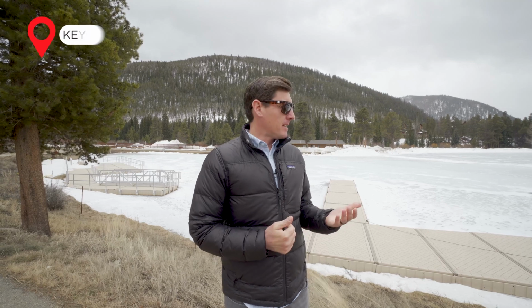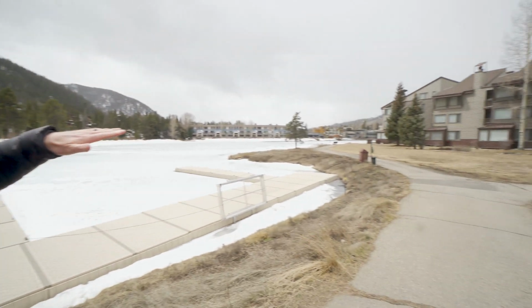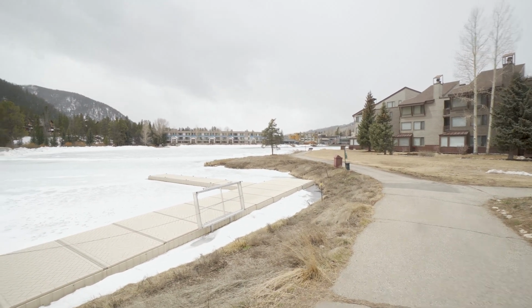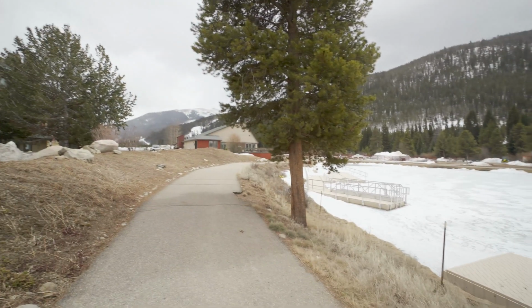We are here at Keystone Lake. Great place to go ice skating during the winter. Summertime, it switches over and you can take out boats, paddle boards. There's a bunch of other activities. Over there in that complex, there's a bunch of different restaurants that you can go to. All of these condominiums share a ton of amenities. So you have the common clubhouse here.